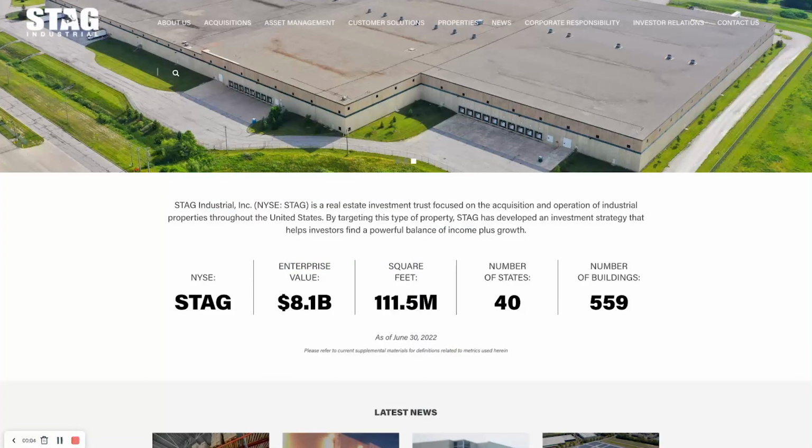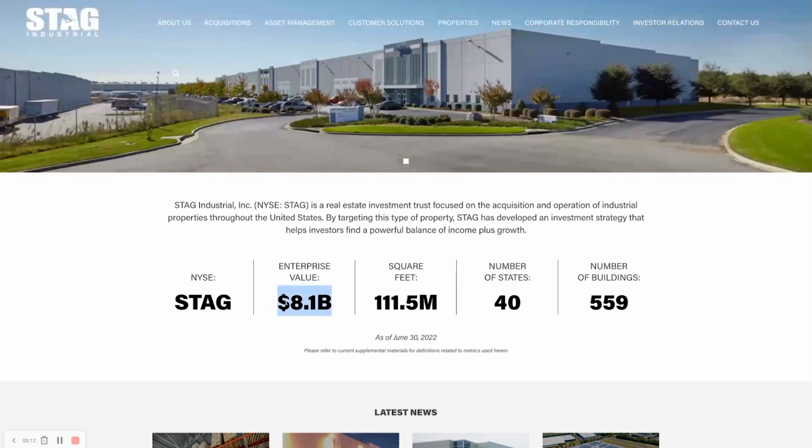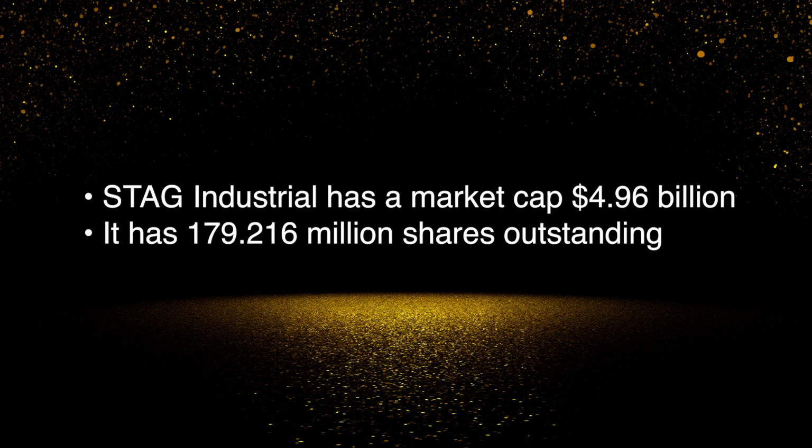Next up is STAG Industrial Inc., ticker symbol STAG. STAG Real Estate Investment Trust focuses on the acquisition and operation of industrial properties throughout the United States. It's got an enterprise value of $8.1 billion. This covers 111.5 million square feet, over 40 states with 559 buildings. There's a market cap of 4.96 billion.